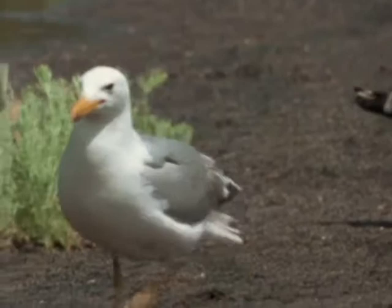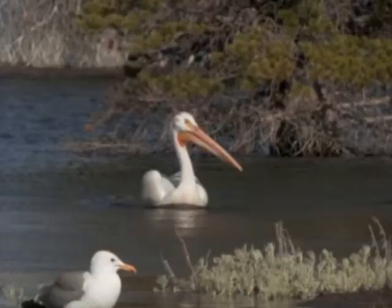Pelican's logic seems to be, why bother to fish? My trout dinner is already waiting for me on the table.